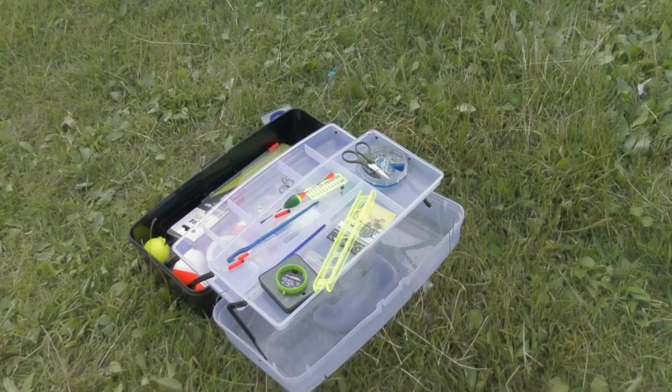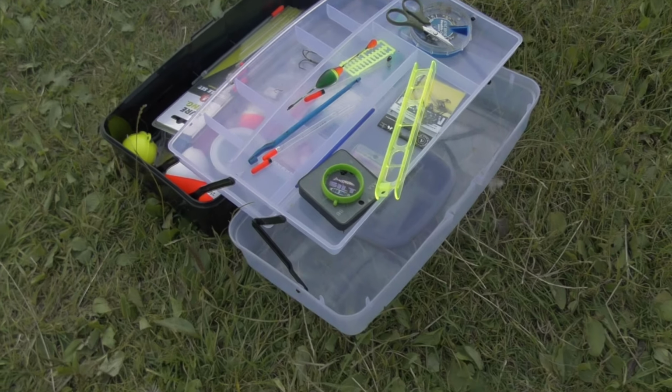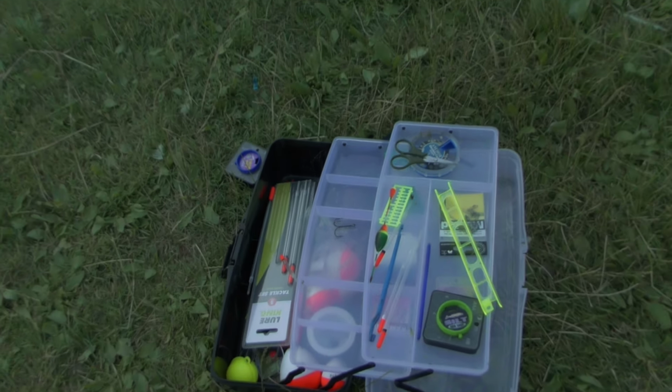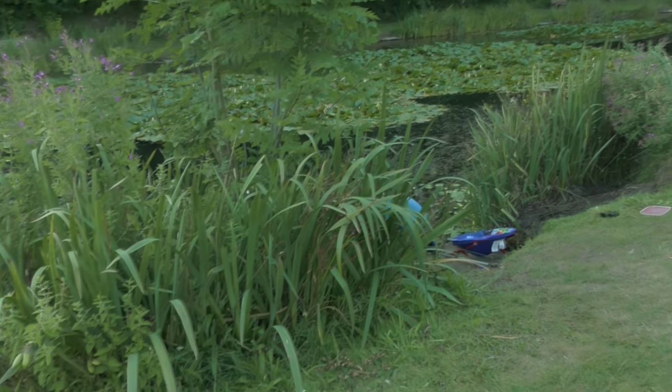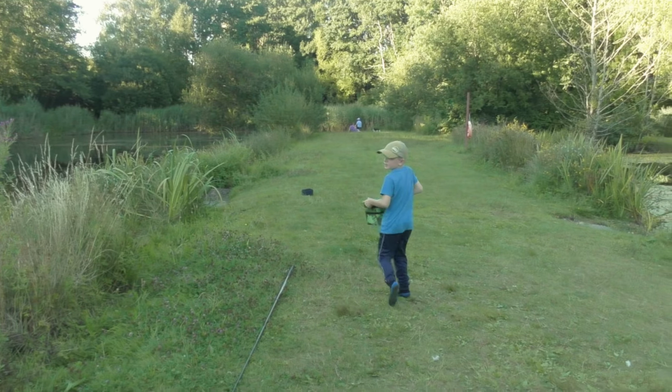And there's Eddie's little tackle box. Notice that there's a coarse fishing box with the biggest treble hook I've ever seen in my life. Yeah, they found that and wanted to keep it. What? Best sport in the world.